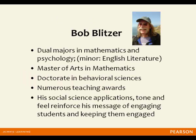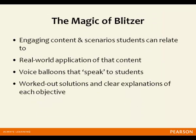As for our author, Bob Blitzer is widely known for his ability to present material in a unique manner that will get students engaged and keep them engaged. His combination of academic interests led him toward a Master of Arts in Mathematics from the University of Miami and a doctorate in Behavioral Sciences from Nova University. As Bob says in his preface, expect the unexpected from Math for Your World.